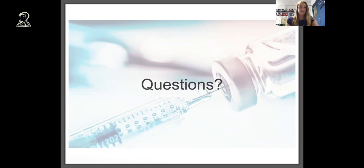We've done a combination study where we've looked at priming with ours and boosting with the ChAdOx, or priming with the ChAdOx and boosting with ours. And they do seem to be quite complementary. So I think it remains to be seen. They have different advantages.